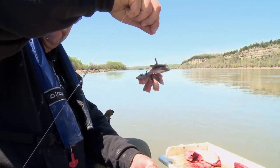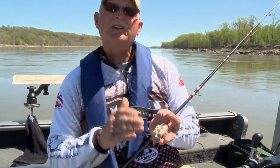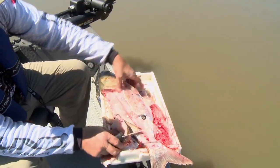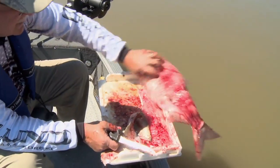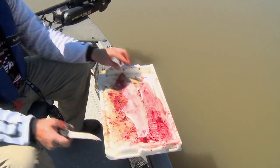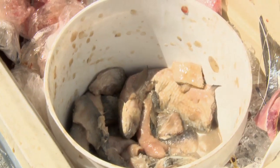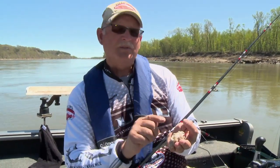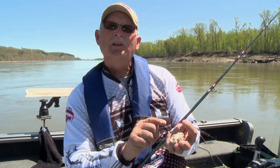This is the bait my partner Mark was talking about. This is soured carp. All this is carp that we catch, fillet the side off, put it in a bucket, put it in a refrigerator, let it sour. And over time you get a soured bait. The difference between a soured bait and a rotten bait is that rotten wants to fall apart. The soured bait is still tough, puts off a lot of scent. These big cats really love it.